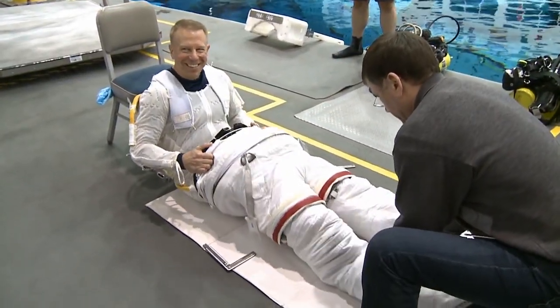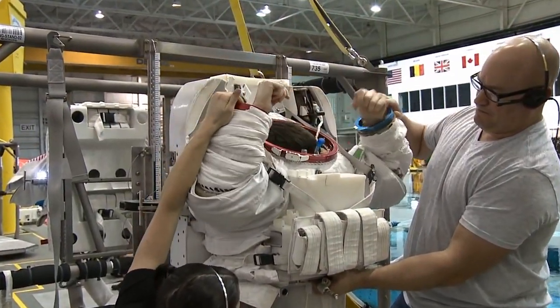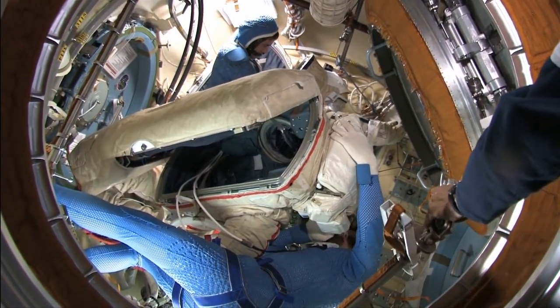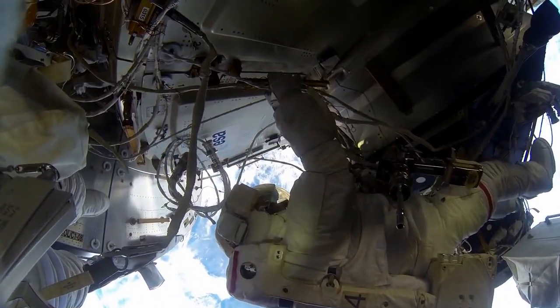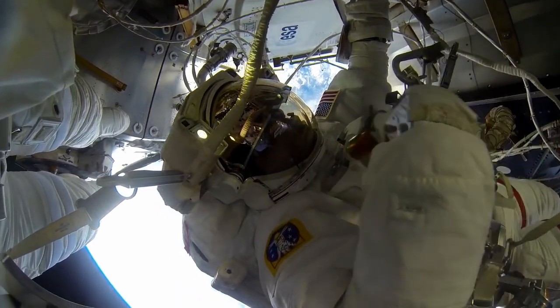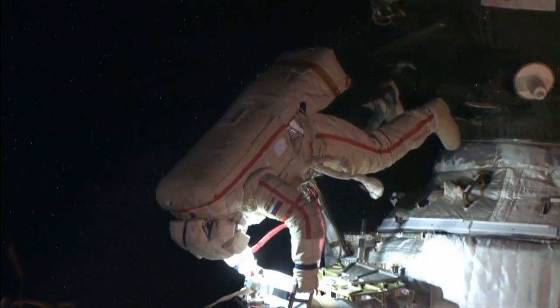The US EMU suit is split into two parts, which means the astronauts put it on similar to regular clothing, shirt and then pants. Meanwhile, the Russian Orlan suit has a hatch in the back so the cosmonauts can crawl right into it. Astronauts in an EMU also are kept at a lower pressure, only 4.3 psi, while the Orlan is operated at 5.7 psi.